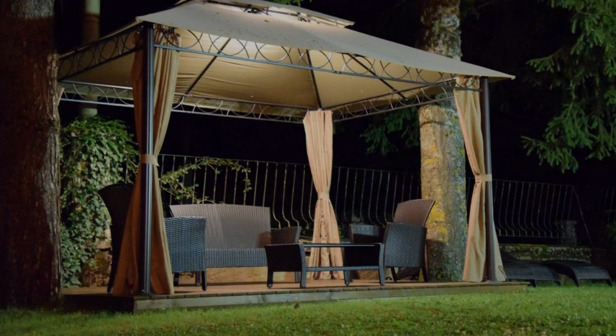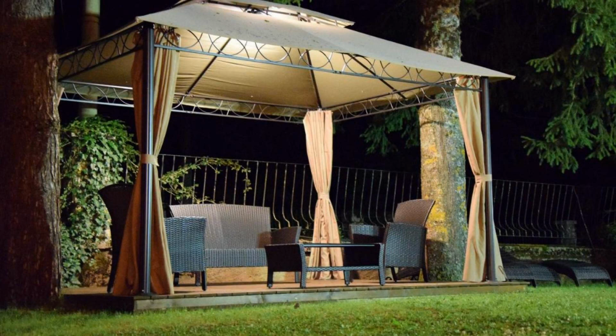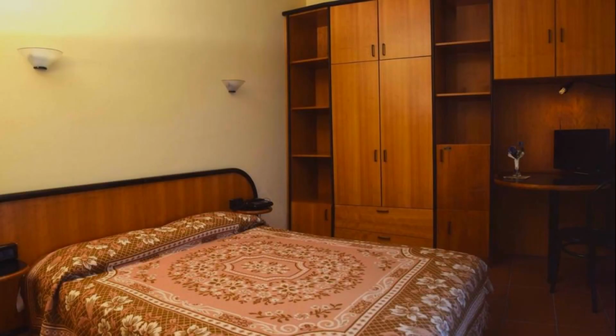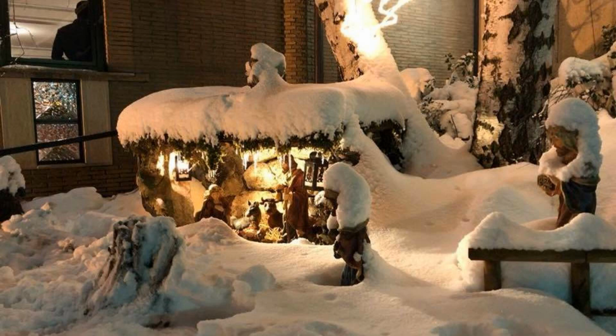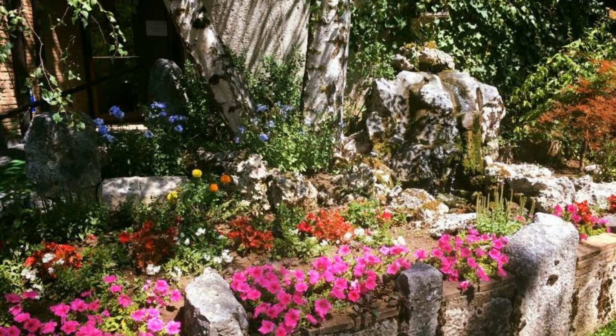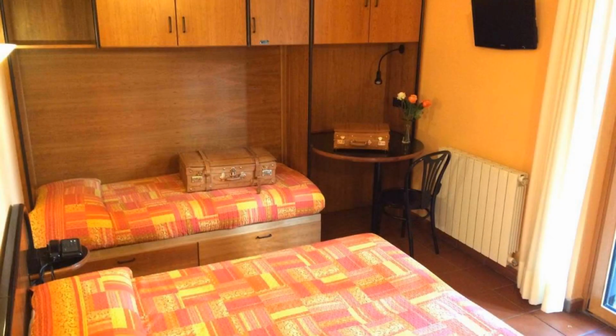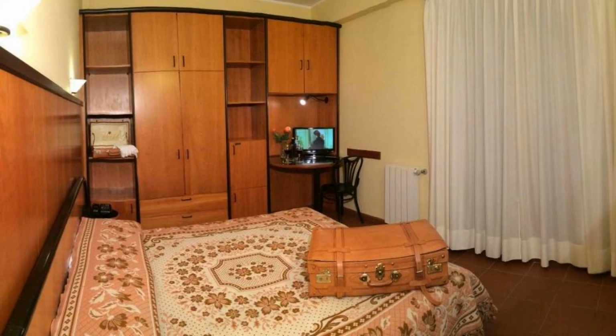Now you are watching a 4-star hotel. The location of the hotel is fine and guests love walking around the neighborhood. There are 10 types of rooms available on booking.com. You can book online and enjoy it. You can see more than 100 reviews of this hotel on booking.com. Its review rating is 7.1, which is good.